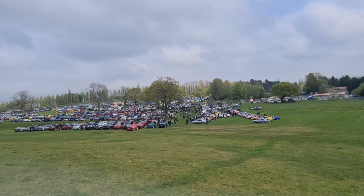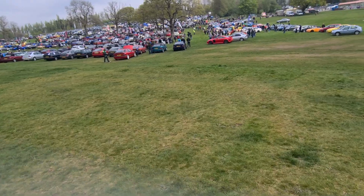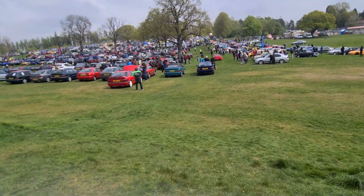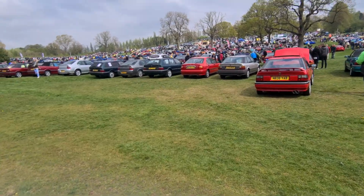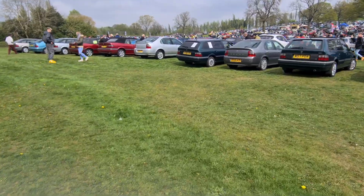I think that all the cars that are going to be coming here are now here, and that's why I'm walking away from them and up a hill. Any classic car show, you're going to expect to see quite a lot of really good old stuff, but it's surprising just how many R8s and 25s and 45s etc. are here being displayed because their owners just happen to really like them. It's rather wonderful.